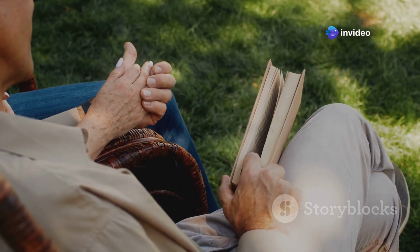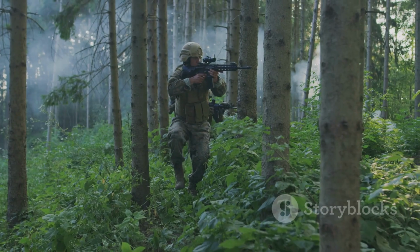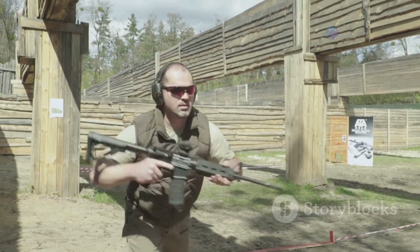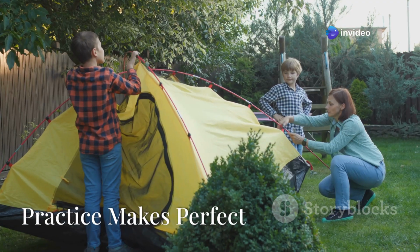Learn about your local laws regarding weapon ownership and use. Remember, owning a weapon is a serious responsibility. It's essential to prioritize safety, practice regularly, and use your knowledge and skills responsibly.